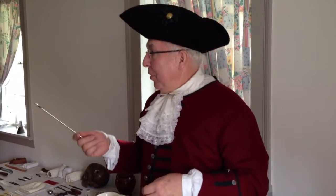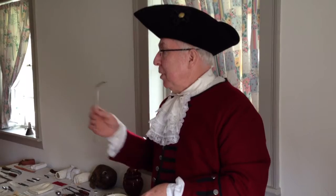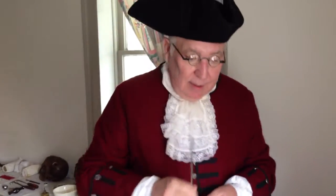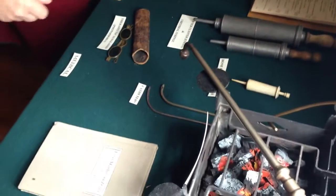Did they ever use them in the trachea? Well, I talked to you about that tobacco smoke enema. They had something very much like this that they used in the trachea. But these were pretty much urinary catheters.